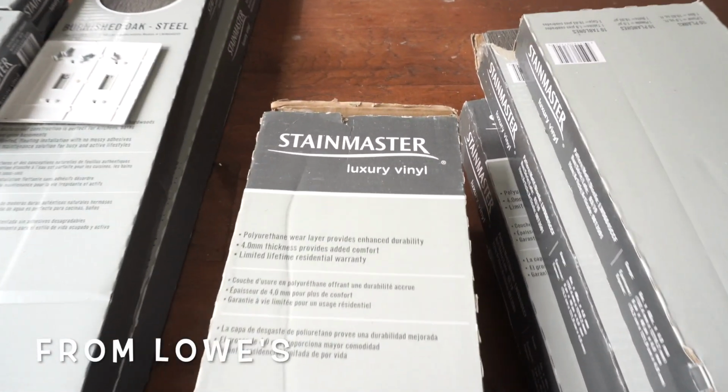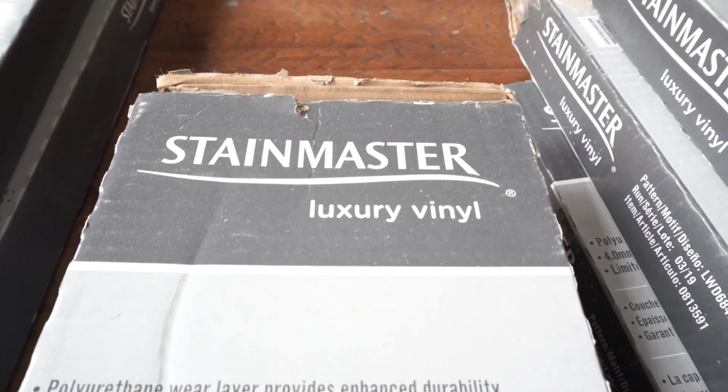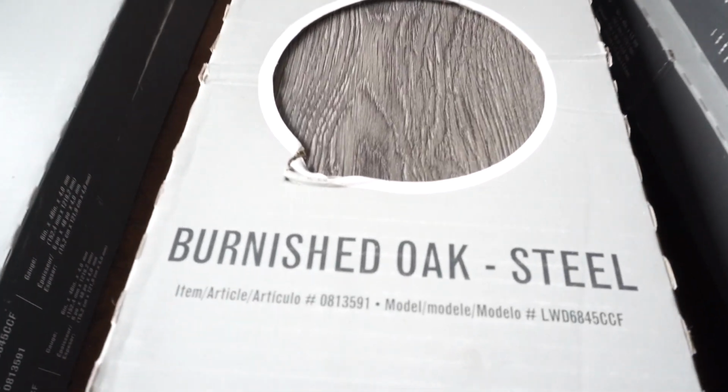And this is the brand, if you guys were looking for them, Stainmaster, and these are luxury vinyl plank, and this is the color of them.